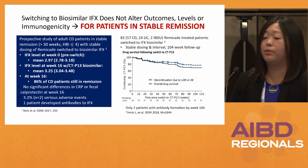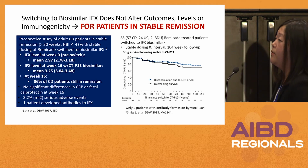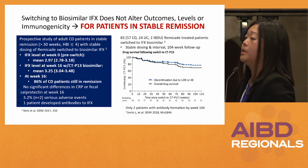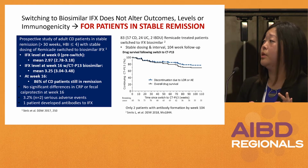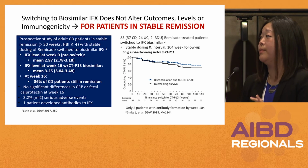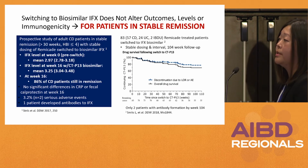Similarly, another study that was presented at DDW earlier this year looked at 83 IBD patients, 57 with Crohn's, 24 with UC, and 2 with indeterminate. After they were on a stable dose and interval of branded infliximab, they were switched over to the biosimilar, and they have data for 104 weeks of follow-up.